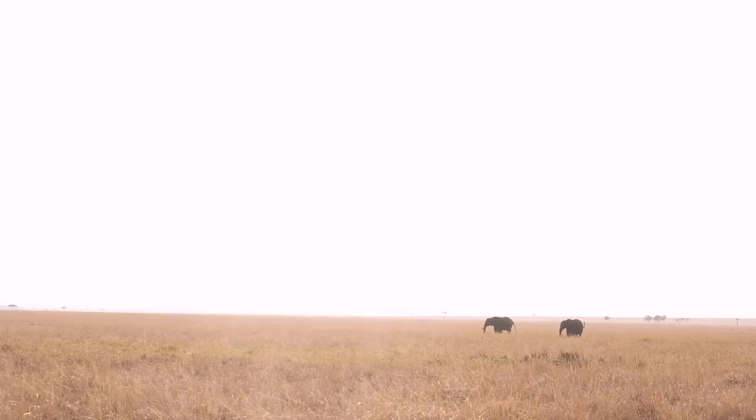I'm gonna see some elephants. Ooh. Don't know if you can see them. Seem to be two females and each one has a calf.